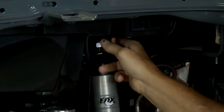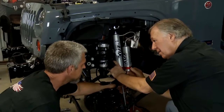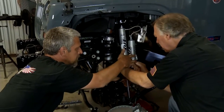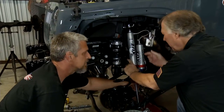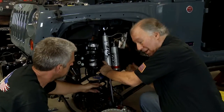And you can see these are Fox shocks. And these are pretty high performance shocks, aren't they? Yes, they are. And they're actually tuned for the suspension kit. Yeah, and it's a reservoir shock, and we actually make this piece here, so it makes it look nice, plus it keeps the reservoir mounted nicely. And it makes it a little bit cooler for these things, too. Yes, yes. All right, let's see how Sam's coming along with his side of it.